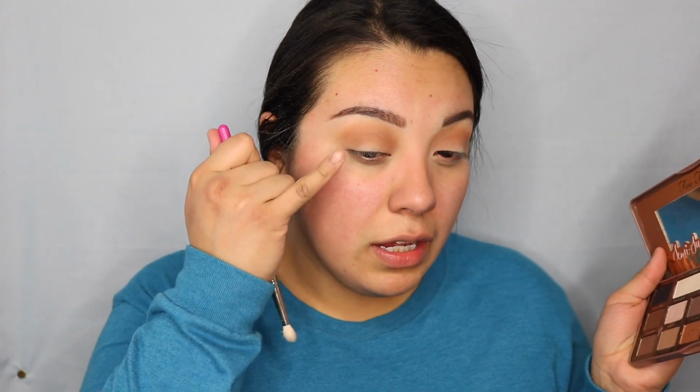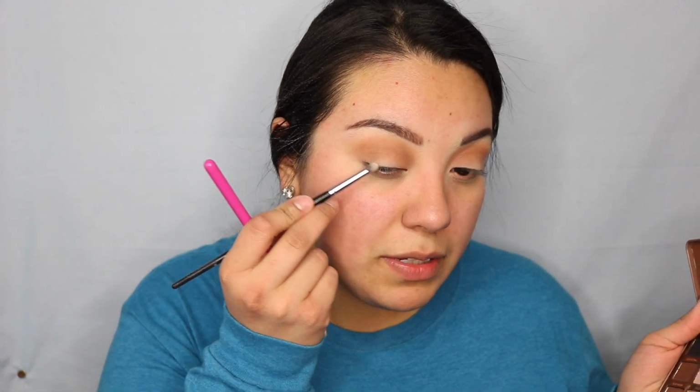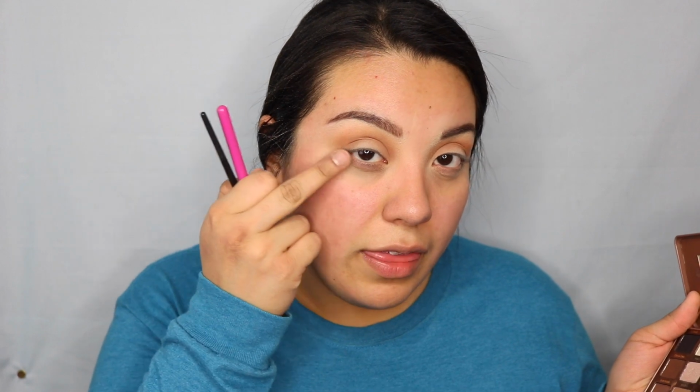This truffle color right here, and I'm going to work on the outer V, and then with a smaller pencil brush, I'm going to start smoking it out over this way right here.